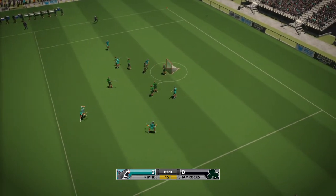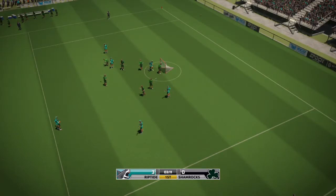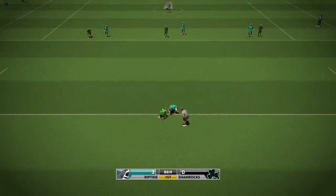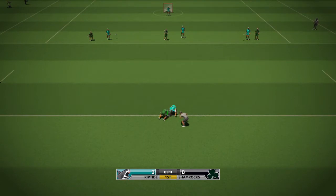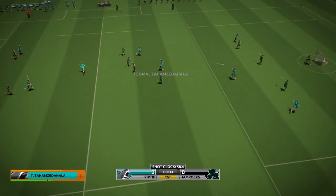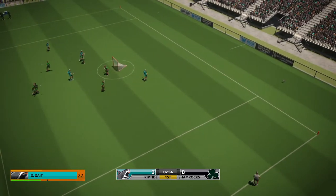Gary scores. Three in a row for the away team, the home team need to come up with an answer. And soon. That's his second today. The away team move on to three. Two wins the faceoff. And a shot. Sails wide.